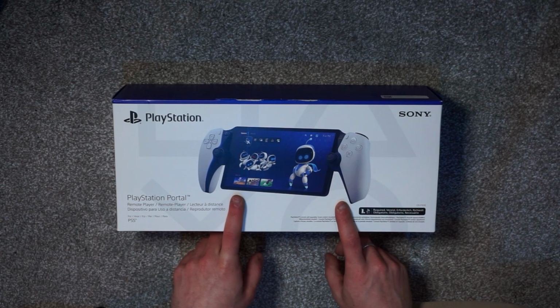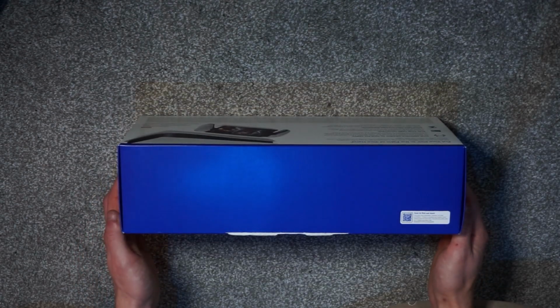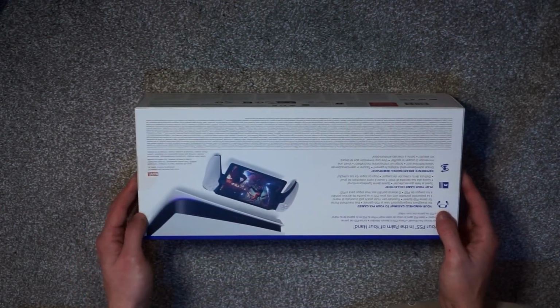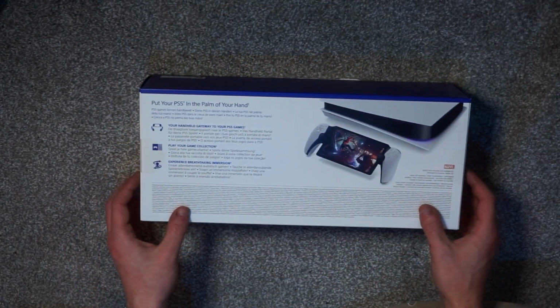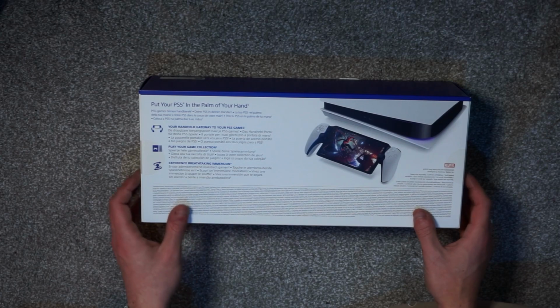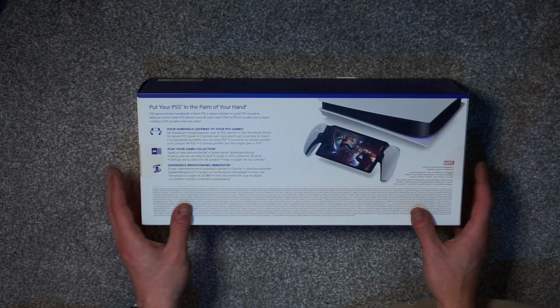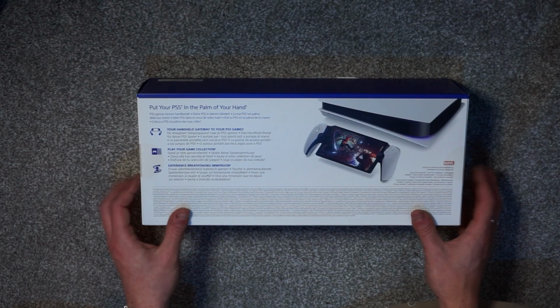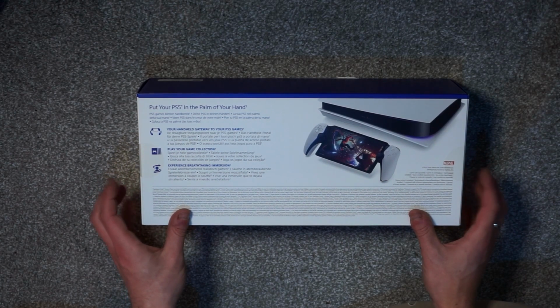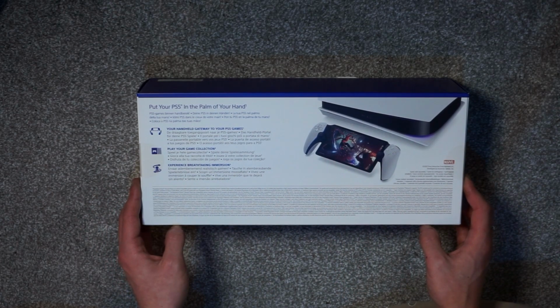As long as you are connected to any stable Wi-Fi, they recommend above 15 megabytes a second. My internet's better than that at home, so it's going to be fine. This says put the PS5 in the palm of your hand. Now, it is only compatible with the PS5. It says PS5 game. Oh no, wait. Your handheld gateway to your PS5 games. Play your game collection. An experience breathtaking immersion. Now, it uses Sony's Remote Play, which again is available on PC and on mobile.